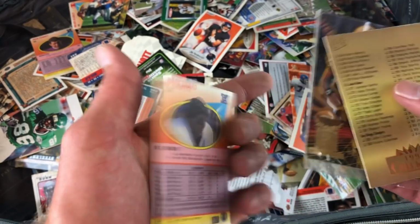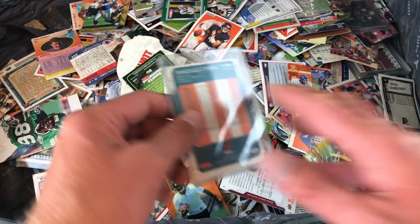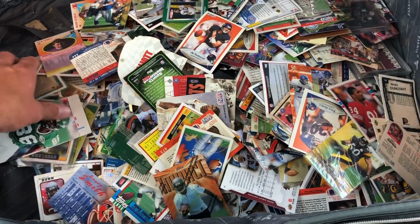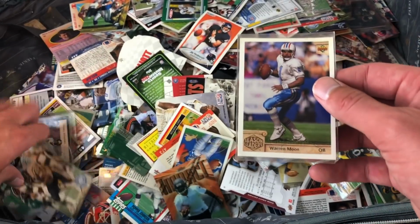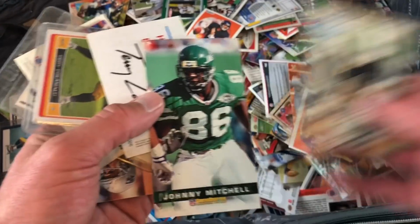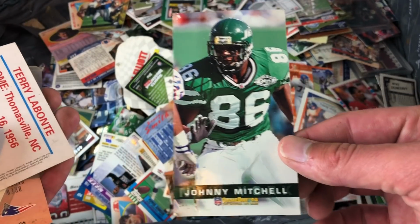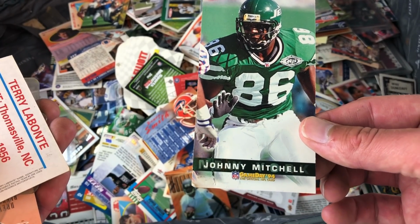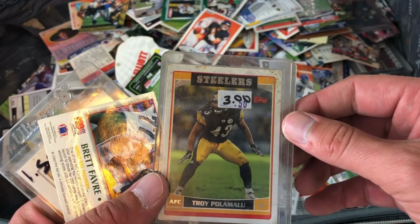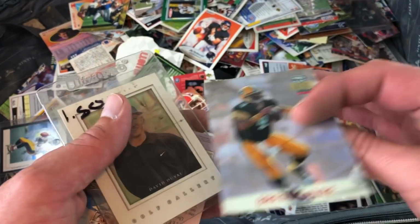And Charles Johnson. And there's a Shaq in a top loader. Very nice. Does not look right in that Suns jersey at all. Warren Moon. This is kind of on the same year that they did Extra Bases, which a lot of people hated. I definitely bought them, but now I feel like I scoff at those. It's Polamalu. Brett Favre.